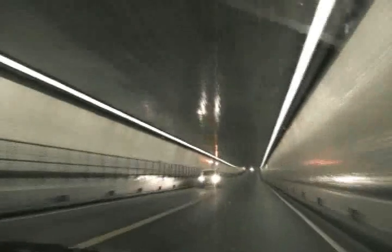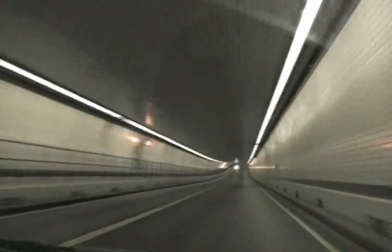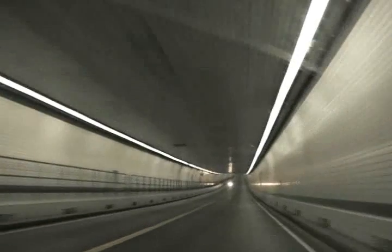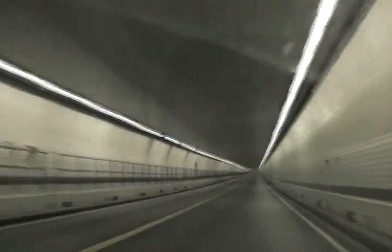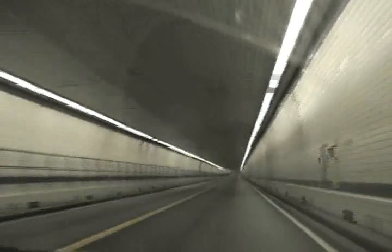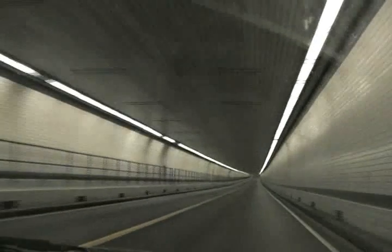Speed limit 55. The Chesapeake Bay Bridge Tunnel is about 24, 25 miles long and consists of several tunnels and bridges. And it's the longest bridge and tunnel on the East Coast.